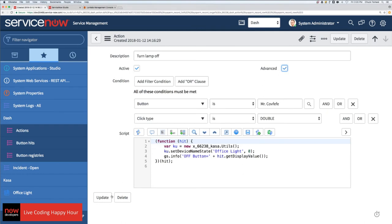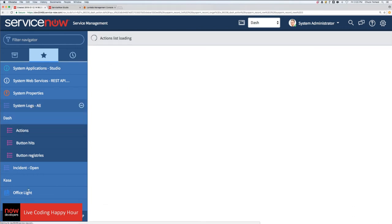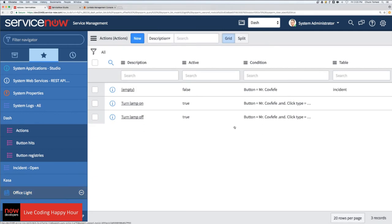What happened? Huh. Let's try that again. Let's look at the... Go turn the lamp off manually. I got to use a UI action.